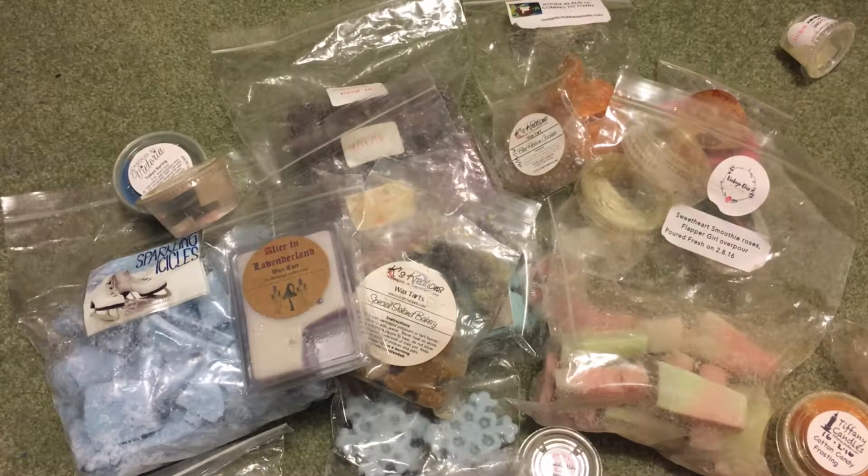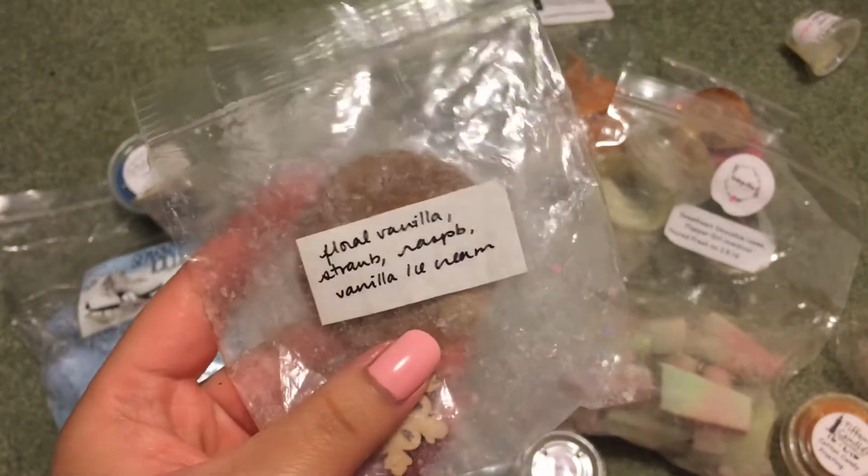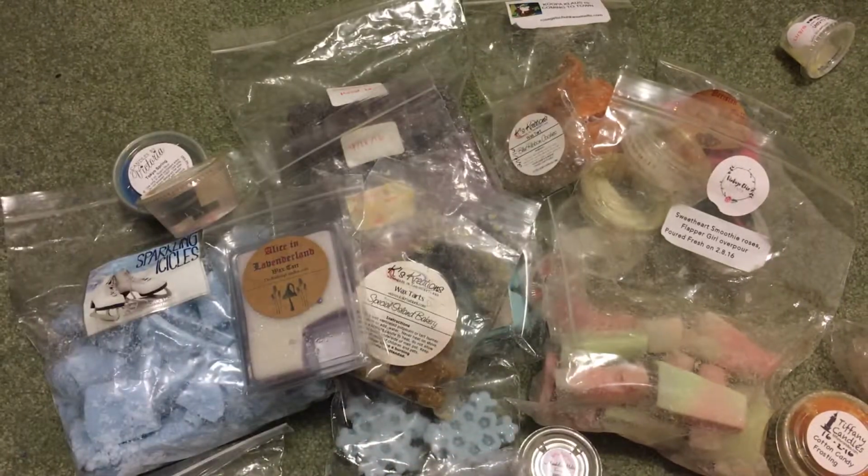Okay, so now I'll move on to, oh, I have one more, sorry, that is on its own. And this is the Bathing Gardens Raspberry Stockings, and this is Floral Vanilla Strawberry Raspberry Vanilla Ice Cream. And I melted, I think, 3 cubes of that, I think is what I had left. It's good. Yeah, it's a nice, sweet, fruity scent.